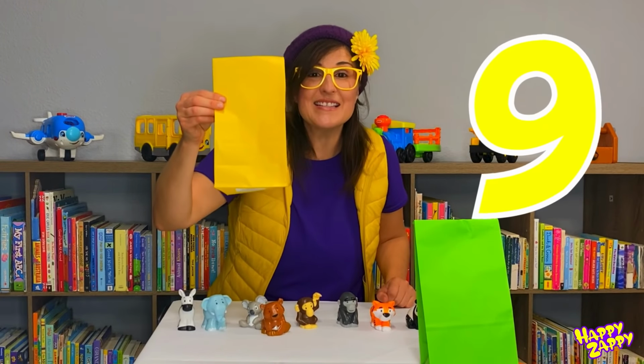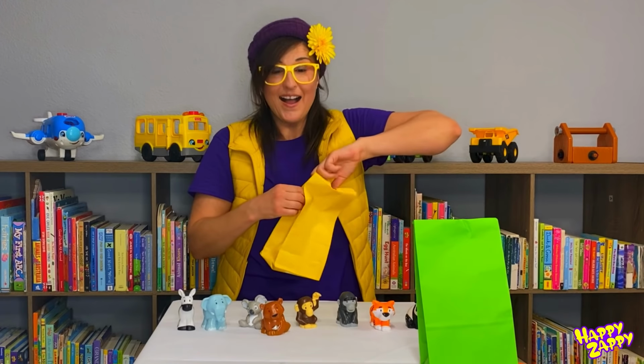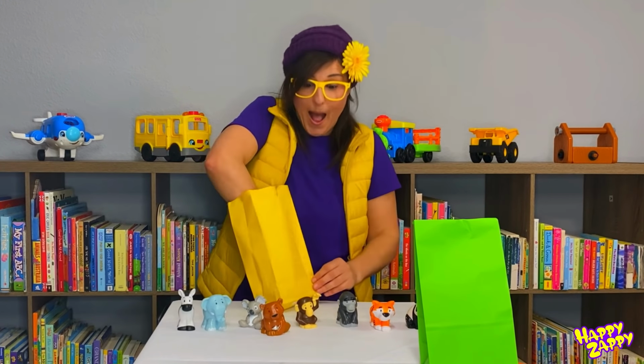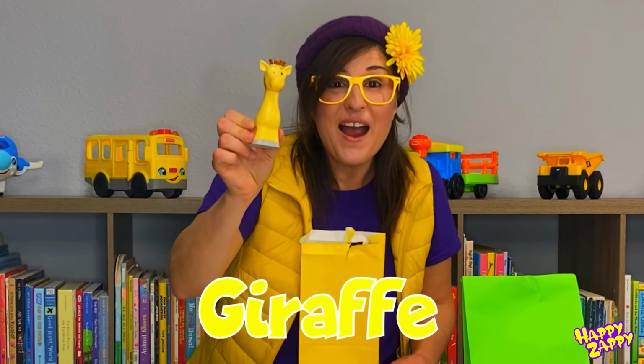Bag number nine is a yellow bag. Let's open it up. Peekaboo! It's a giraffe! Hi, giraffe! Woohoo!